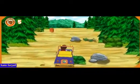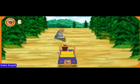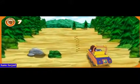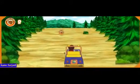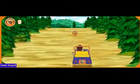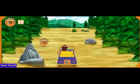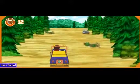Woohoo. Perfecto. A speed boost! Good work! Perfecto! Great! A speed boost! Fantástico! A speed boost! Muy bien! A speed boost! We're almost there! Excelente!